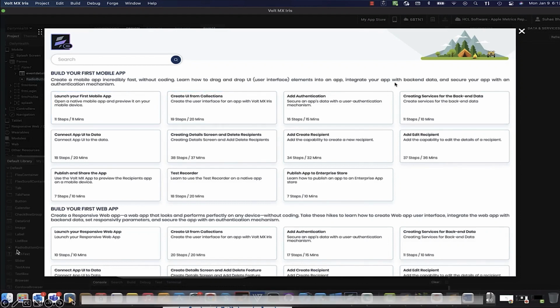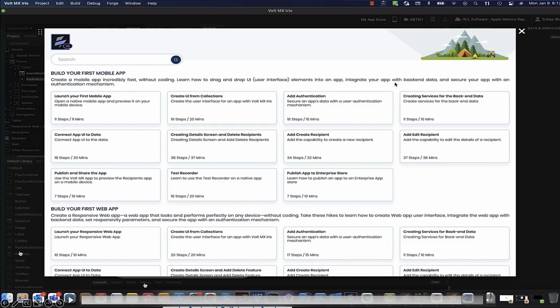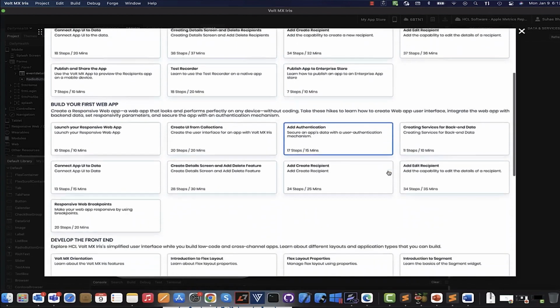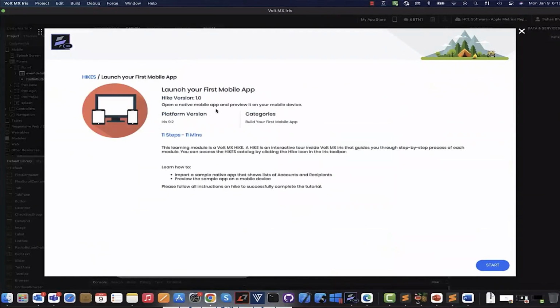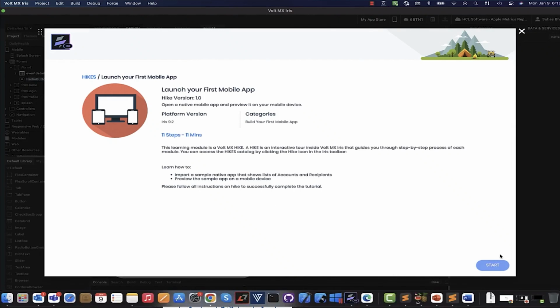So now let's look at hikes. Hikes is basically built-in tutorials that are part of the IDE Iris itself. So if you want to learn how to build your first mobile app, how to build a web application, how to connect to the data, this is built into the thing, and it will show you markers, say do this, do that, and it is a very easy way of learning the tool, right? And learning how to build applications using Iris.